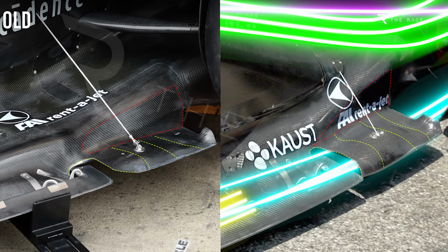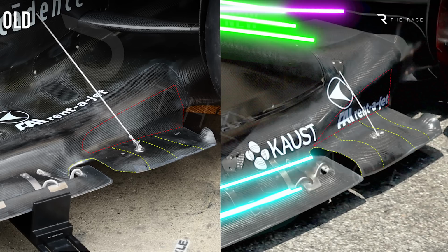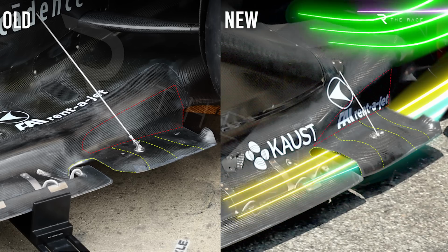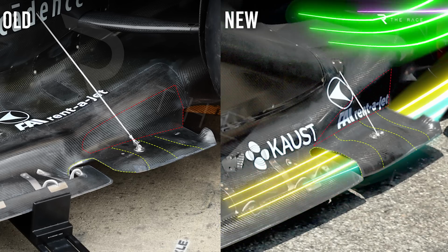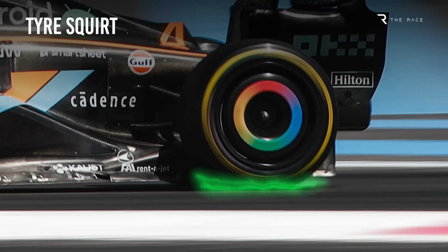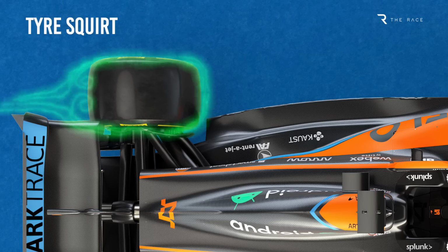Opening up a duct in the rear part of the floor, as McLaren has done, allows more airflow to be pulled through this area. The airflow being displaced by the rear tyre rotating onto the track surface is very powerful, where it goes around the inner corner of the tyre's contact patch. This is commonly known as tyre squirt.